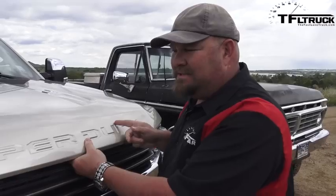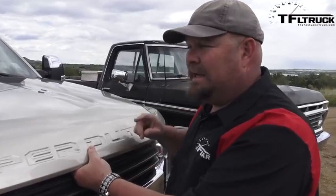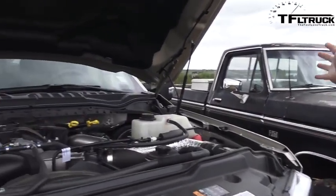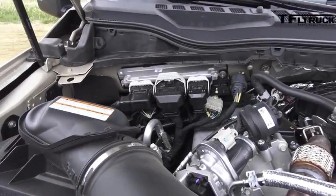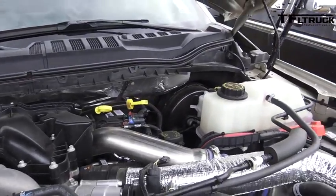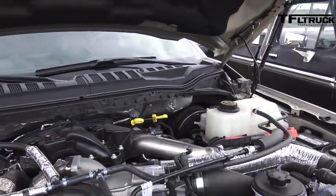Believe it or not, Tommy's truck and this truck do have something in common mechanically, and that is they both come with 2 different engines. This one comes with, ta-da! That is a 420 horsepower, 925 pound-feet of torque diesel. Whew, that thing's a beast.